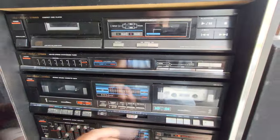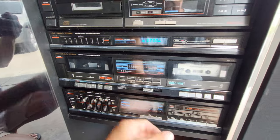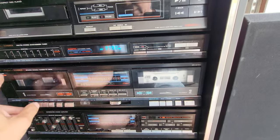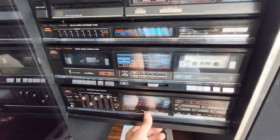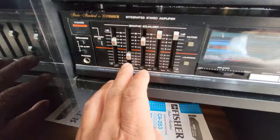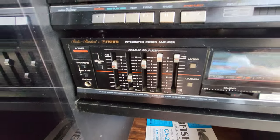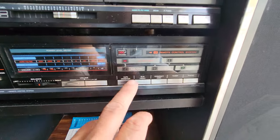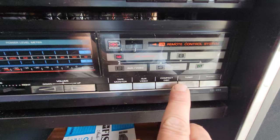I'm gonna turn on the stereo right now. It's hard to see in here. It has a 5-band equalizer, and here it has the function selector.